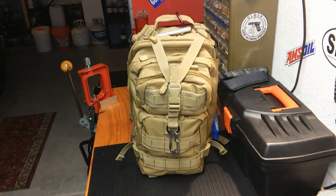You don't want to go too tactical. I know you're looking at this going, what are you talking about? This bag here fits in my environment. I work in a gun shop. Everybody else in there has a bag similar to this. I work sometimes out on a range. They have a bag similar to this. So I wasn't too worried about that.